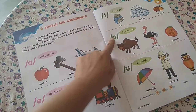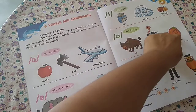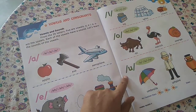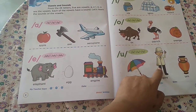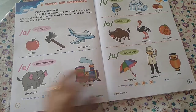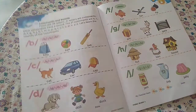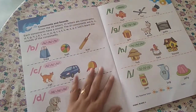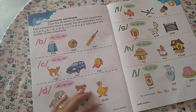O, ox. Ostrich, orange. U, umbrella, umpire, and yawn. Okay, these are only vowels. Next are consonants and sounds. These are consonants.